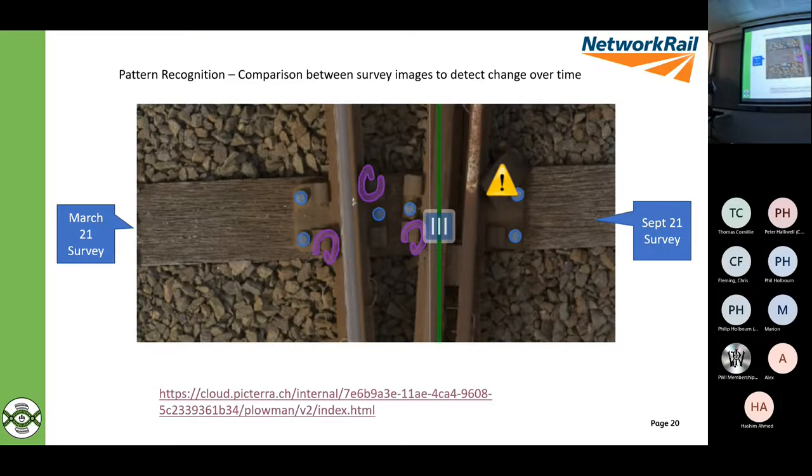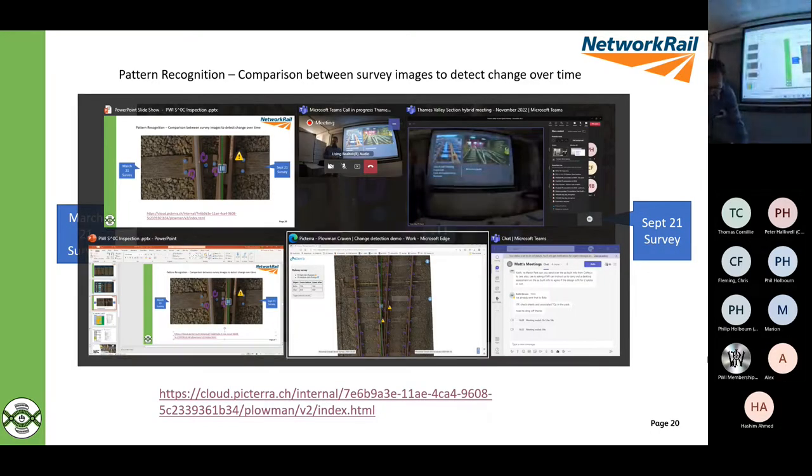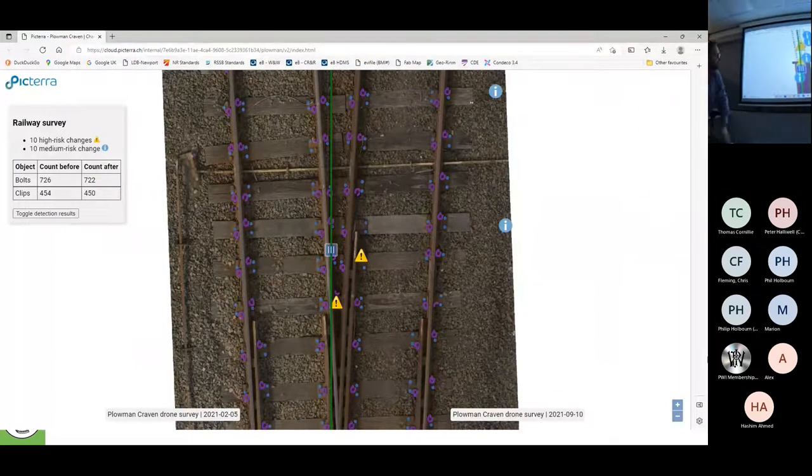So we then took those different images. We went out in March 21 to do the initial survey, then we went back out in September 21 to do a survey afterwards, and we married that. So this is where I'm going to try and go on to that link. There's a link there, which is the Pictera website.